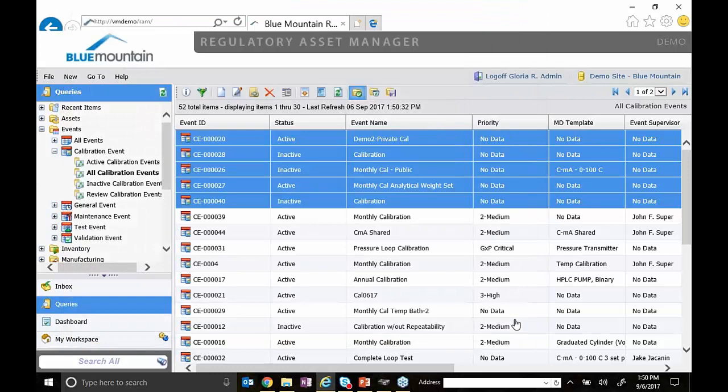Okay. And then I just had one more question. If I update an MDT or work plan template, would that update all the events that have that attached to it? Yes, yes. So that's just like the shared event is a reference to the asset of that shared event.